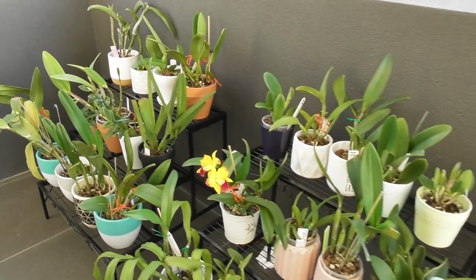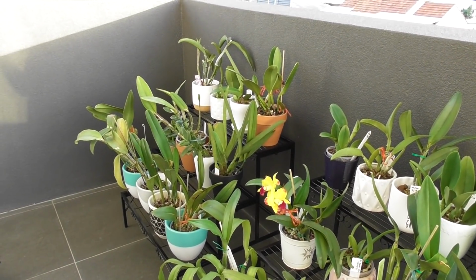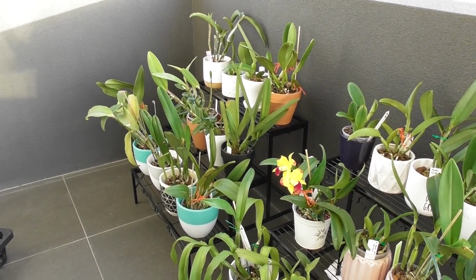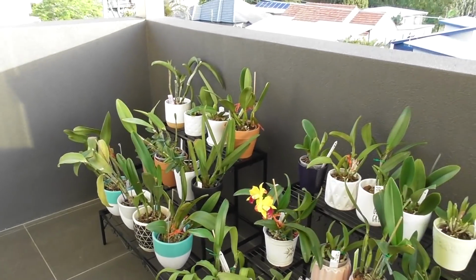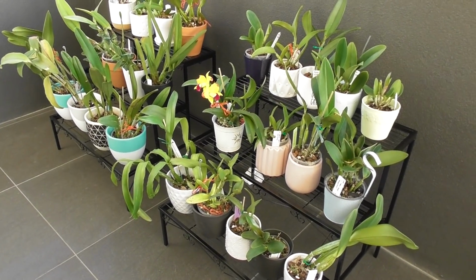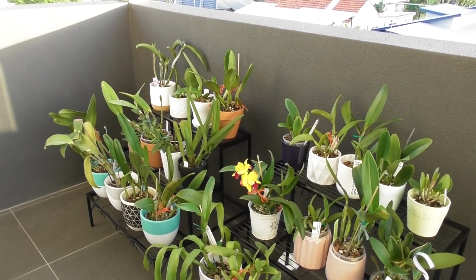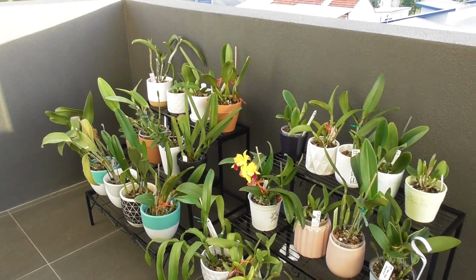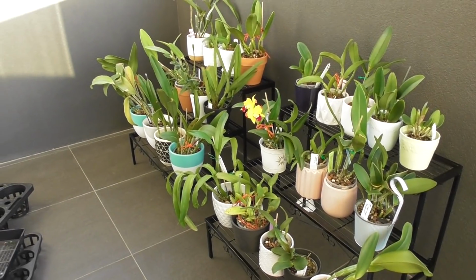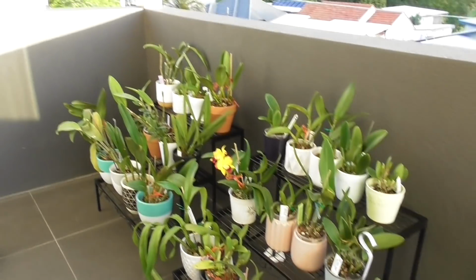Now you have to keep in mind, Australian sun is hot and it's bright. It can be quite harsh, it can be quite severe, and so I thought that it was enough, but I think maybe it's not enough for the Cattleyas. It's okay to keep them growing, but not to bloom them.